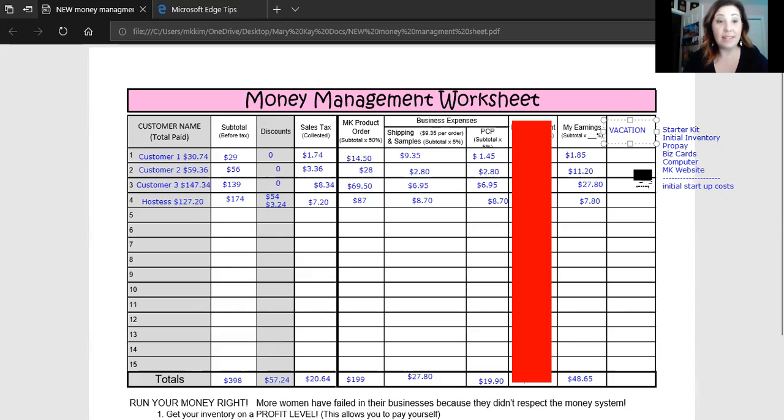Or it could be debt. Maybe you're trying to get out of debt. That's what I did, and that's how I paid off so much debt so fast. So think about it. In 20 parties, you could have an extra $2,000, and that's it. This is pretty conservative. This is if you only have like 3 or 4 people at a party. This gives you a great example. Okay, so that's money management. I hope that really helps.